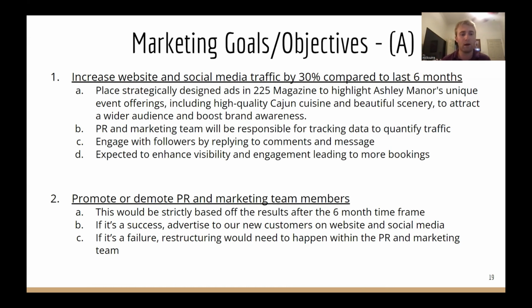And we're going to promote or demote our PR team based off of these results. This would strictly be based off of the results in the 6-month time frame, because we are going to track in order to get 30% higher traffic in the Instagram ads and Facebook traffic. Next slide, please.